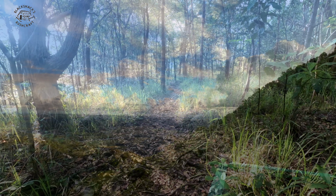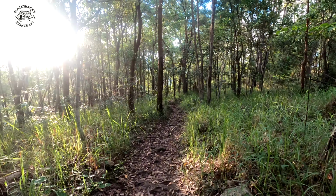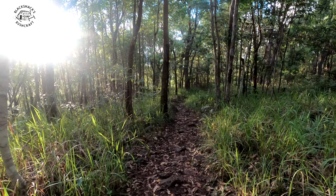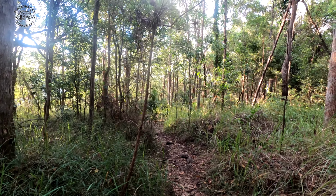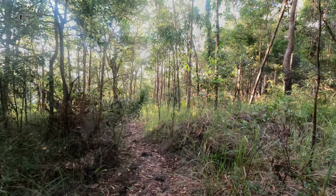So we'd like to stay up here and get the sunset, but it's already 6:03. Sunset's 6:36, and I do have a torch and a head torch with me, but I don't really want to be walking down this track, especially the steeper parts, in the dark, even with torches. You probably did hear a cow, because there's farmland down there.